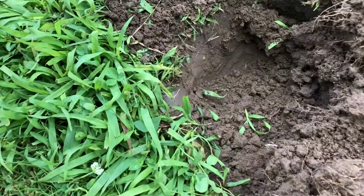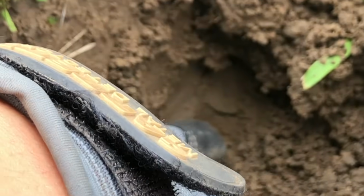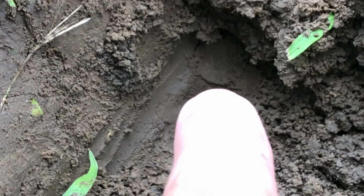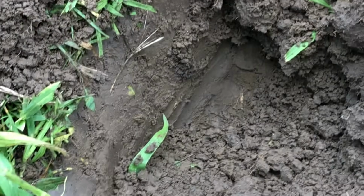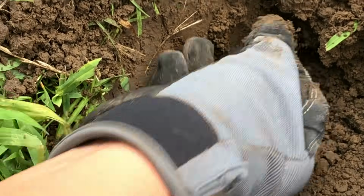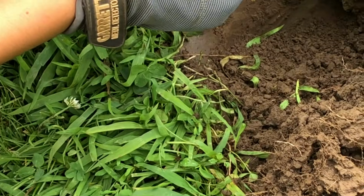And looks like I got a coin. Wait, let me zoom in on it. Put my finger there so you know. There. It's hard to do that. You got a bug on your arm. Don't worry about the bug. Let's see. Let's get it out. Please. What do we have here? It is a Jefferson.